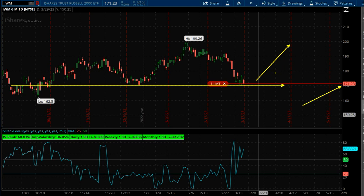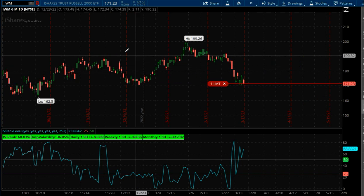I'm going to bet the stock is going to move up over the next 30 to 60 days from where it's at. Again, it may go below this 170, but over time, duration over direction, I'm going to make a bet it's going up. So I'm going to sell a put vertical.